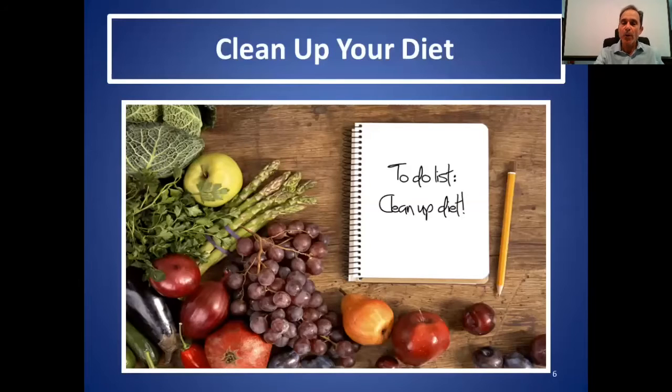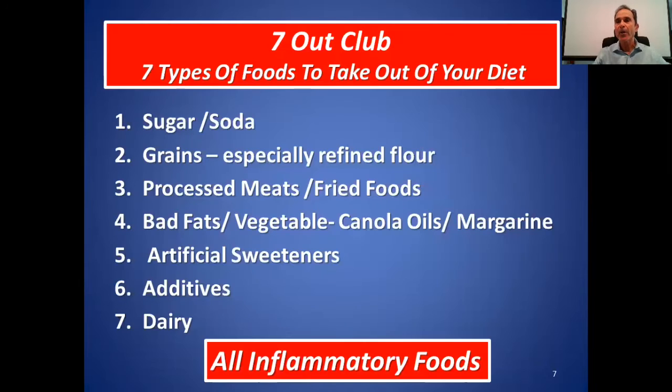Now, one of the best ways to treat inflammation is to clean up and remove inflammatory foods from your diet. When you clean up your diet and focus on anti-inflammatory foods, your body will not be triggered to produce inflammation. Now, we call this the 7-out club. The reason for that is we want to take 7 main foods out of your diet because they are pro-inflammatory foods. Sugar and soda is number 1.